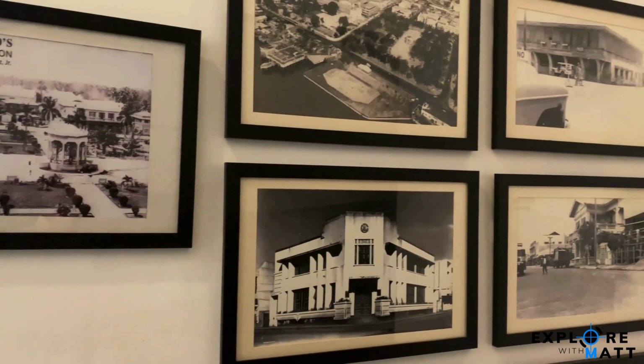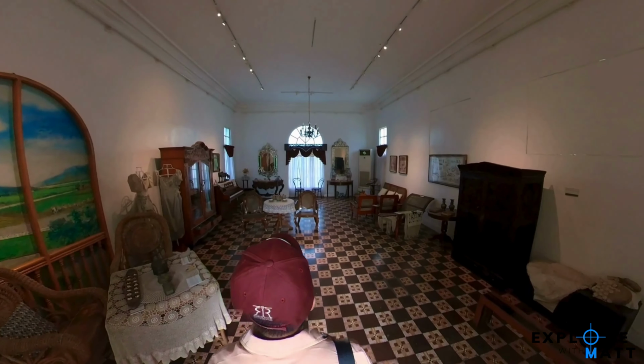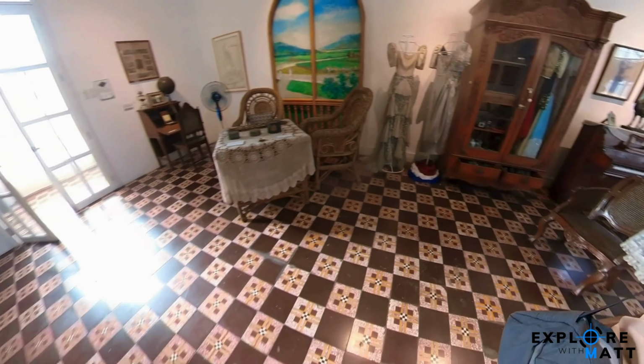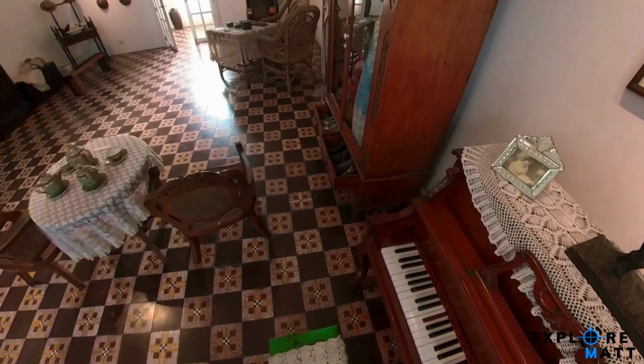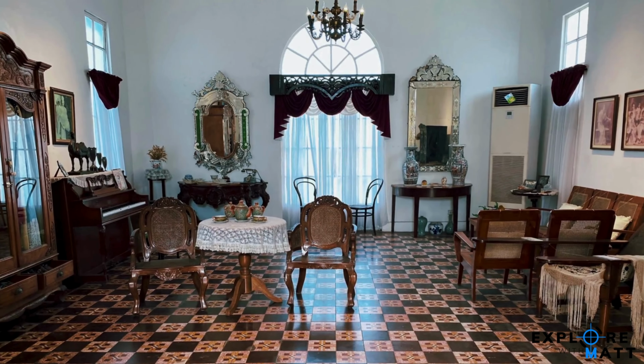Whether you're a history buff, an art enthusiast, or simply curious about the rich tapestry of Filipino culture, a visit to the Negros Museum is an absolute must when exploring Bacolod. Trust me, you won't be disappointed.